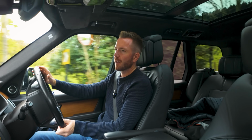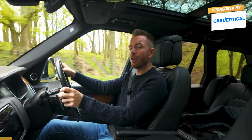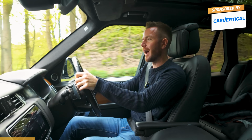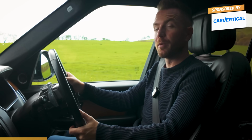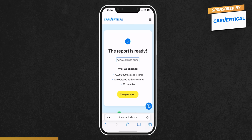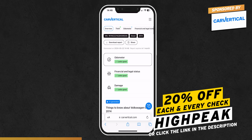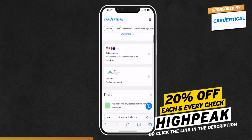We'll see. Before I agreed to buy this car, I made sure it didn't have a dodgy past using Car Vertical. Before you hand over any cash for a used car or motorbike, I urge you to do one of these checks. It just prevents you buying a lemon. So you can see with this Golf convertible, it's never been stolen, never had a mileage rollback, there's no outstanding finance on it, and it's never been involved in a recorded accident. So we're all good on all four fronts.